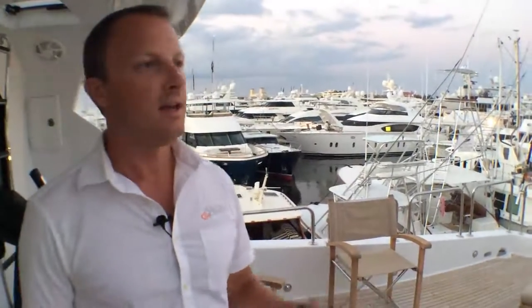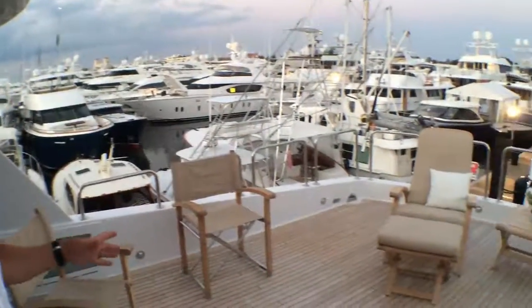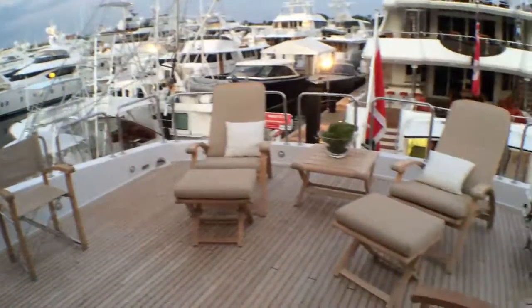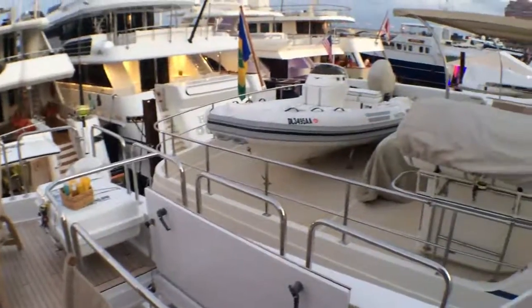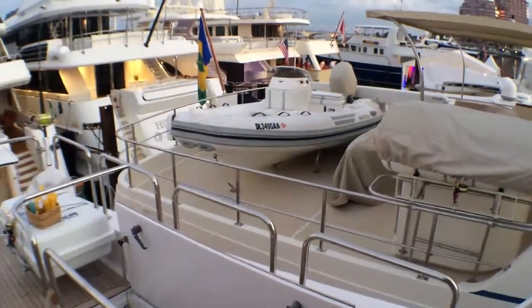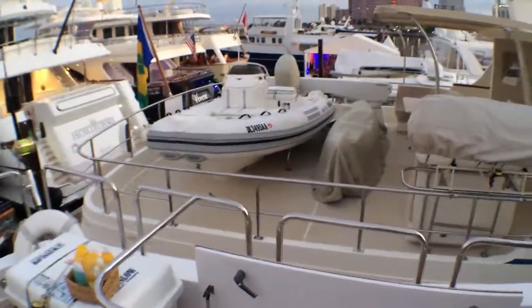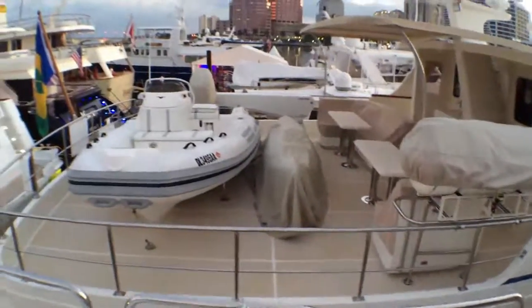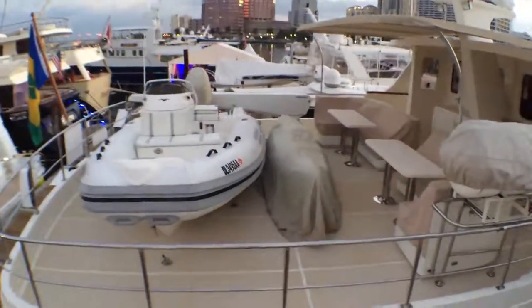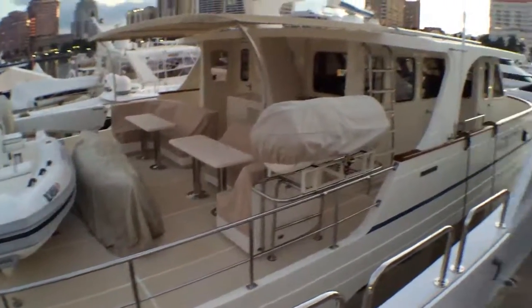So here we are on the exterior portion of the upper deck. It's getting a little bit dark out here, but we want to show you how open this area was. If you look over to the boat that's next to us, that's a similar layout to how these 80 Hatterases are when they have the davit up on this deck. So you can see the majority of that outside space is unusable when that tender is on board. Coincidentally, that is also an enclosed flybridge model.